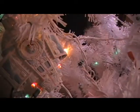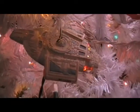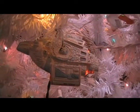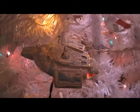So that, my friends, is the USS Defiant. The only ship in Starfleet, well, as of the Deep Space Nine timeline, that can cloak.